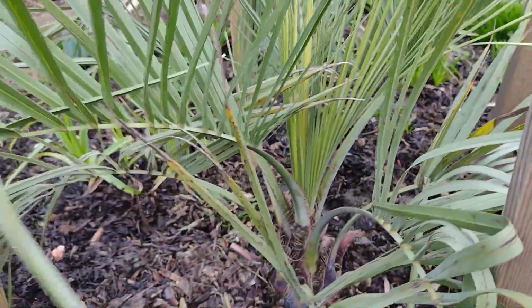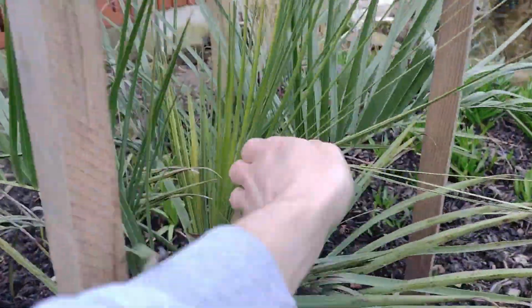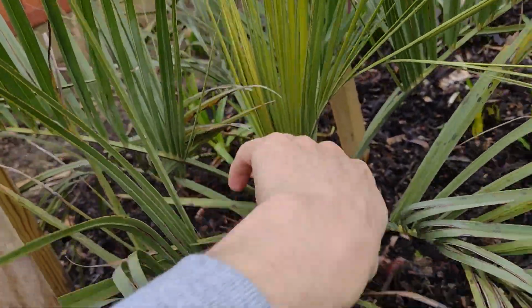So you can see how this new growth is arching over. Real nice growth on that, and it's fanning out. Beautiful growth, and then there's another one here growing. So that's done fine.